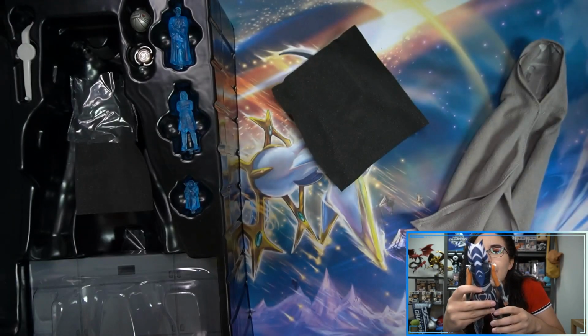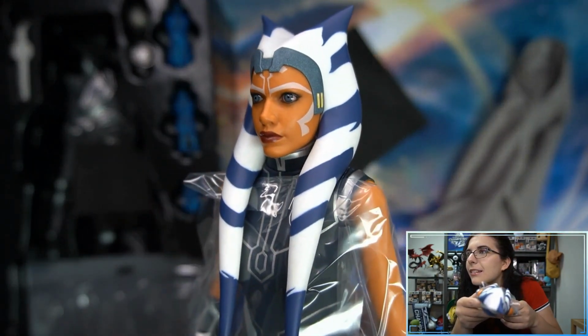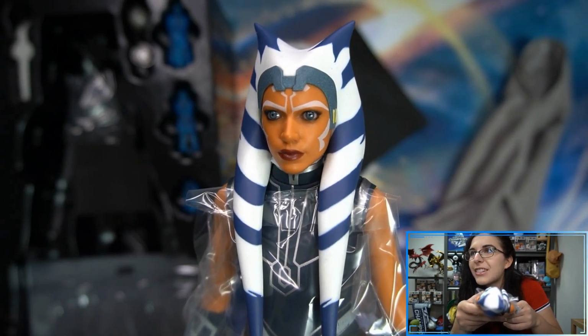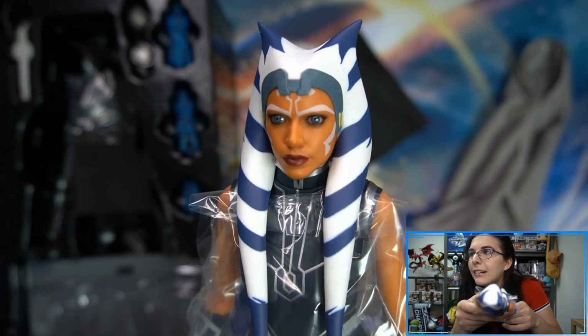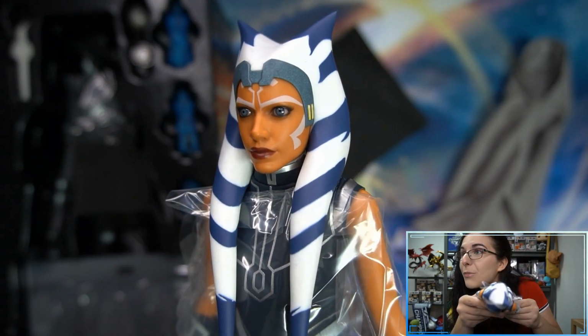Man, I love how the eyes just... Hot Toys' eyes are always crazy. Especially with the ring light, it just gives them extra life because there's that slight glare for the lights of her eyes, like literally, so it looks like I'm holding a small person.